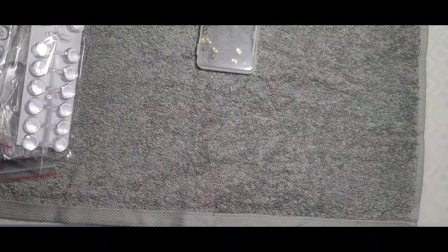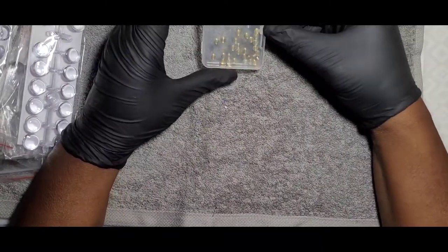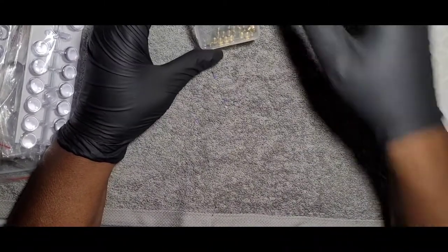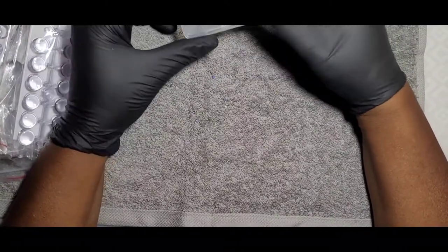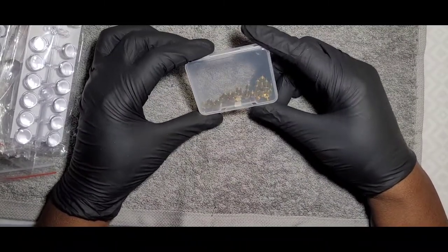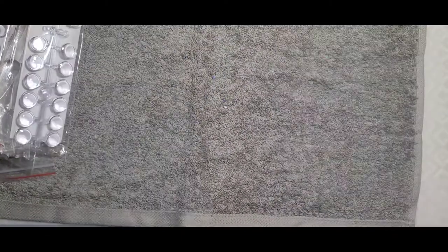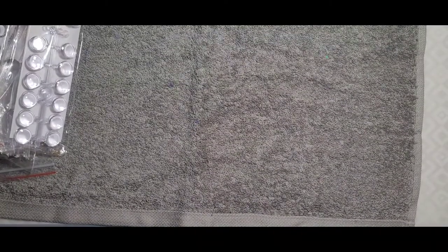Next, guys, I got me some spinners. And it's 30 in this pack. The idea that I have for this is going to be good. I just don't want to say right now. But you put your little things on it and they spin, your little charms or whatever. There were two different sizes. It's 30 in a pack, and I got these off Amazon. So you guys may know what I'm thinking about doing.